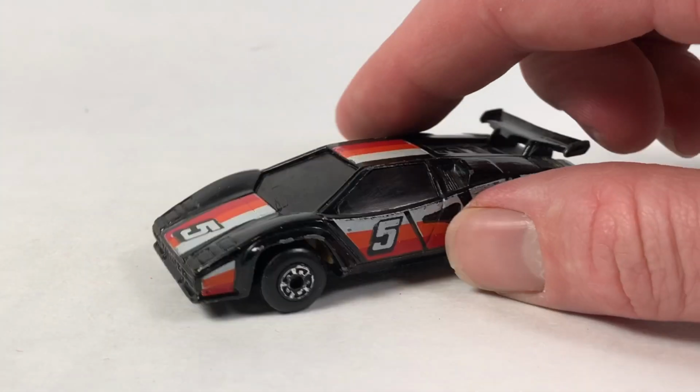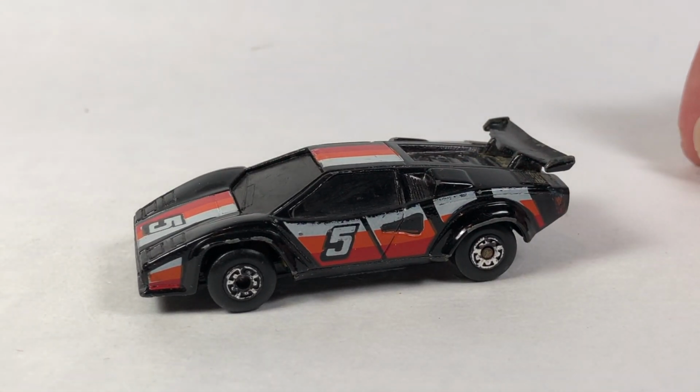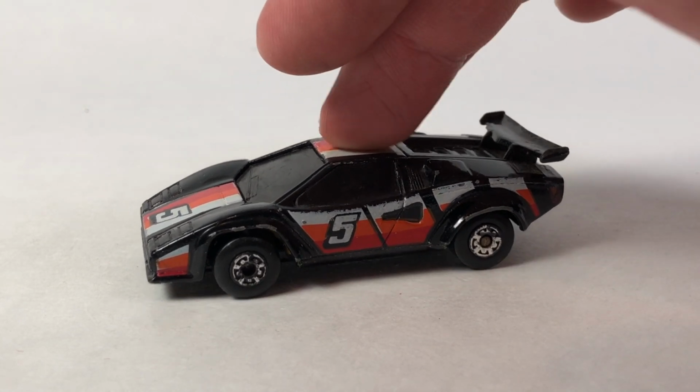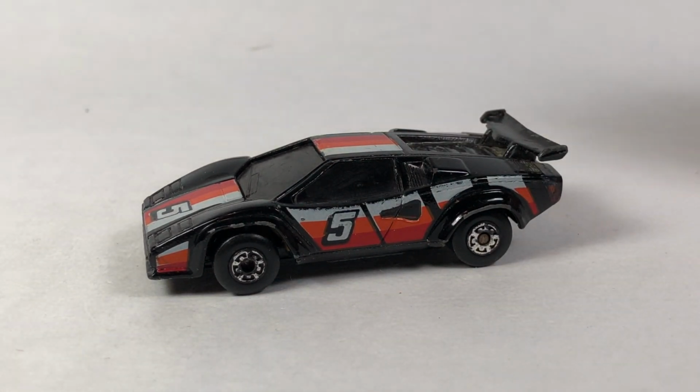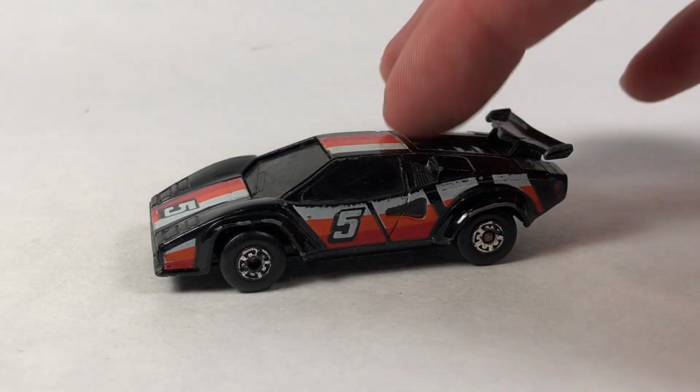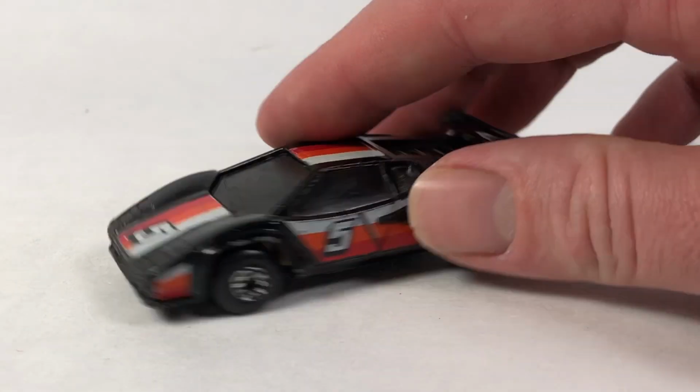If you watch Bare Metal Hot Wheels, or Bare Metal HW, I haven't watched him in such a long time, but he did some really cool Lamborghini Countach customs. I think he did it with the Hot Wheels version, but I think you could also do it with this one. He got rid of the fender flares and made it look like more of an old school Countach. So pretty awesome. I don't know, maybe I'll do that someday.